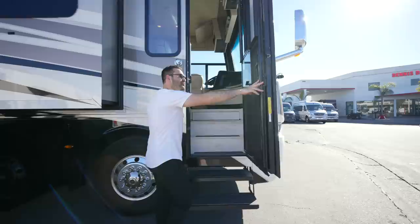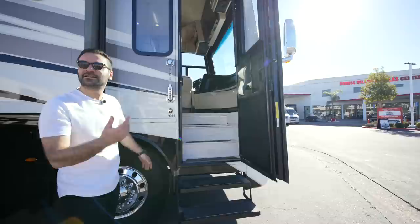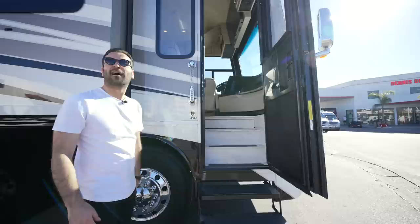So we have the main entry here. As soon as you open up the door, stairs come down. You have a screen door here as well, that way you can get some ventilation. Doorbell. I just love this detail. I can't get over it with a keypad. I would never consider putting a doorbell on an RV, but I like it. I don't know why I like it, but I do.